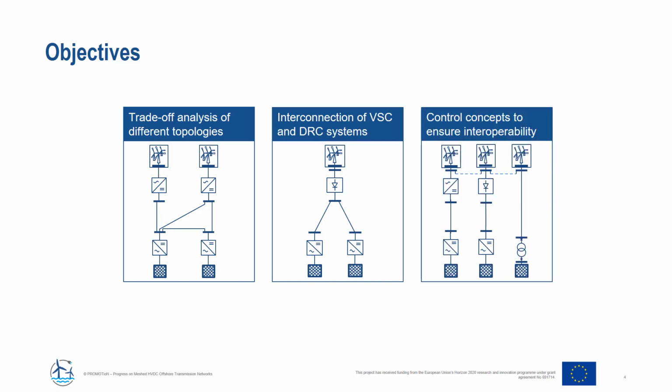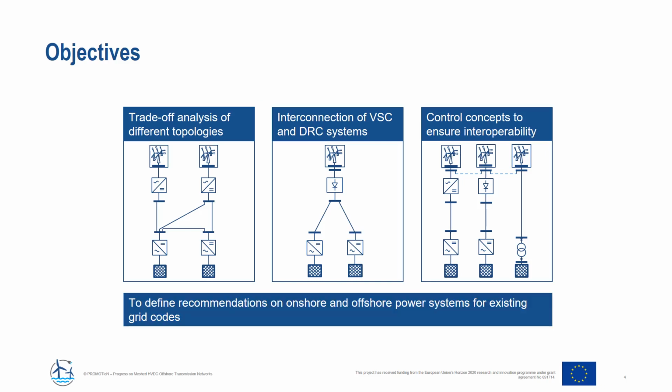The next part was then the control concepts to ensure interoperability, and this is also closely linked to the diode rectifier, for example, so having a VSC link, diode rectifier link, or an AC link in combination, so then the control concepts of the wind farms and the converters would change depending on the connection point and depending on the different designs and topologies of the system. Moreover, also the interoperability between the wind farms and the converter was an important point within Work Package 2.